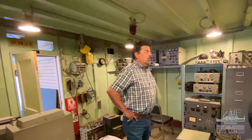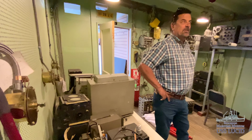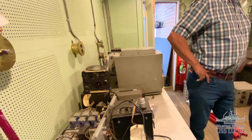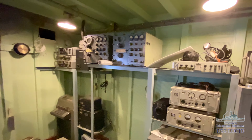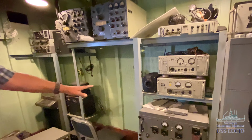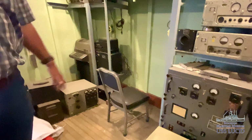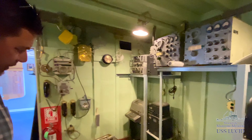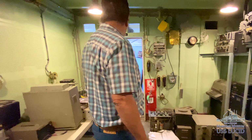Here we are in the radio room. We have a lot of the original gear we've been able to find and purchase. These racks have been recreated that held this original radio equipment. We have another volunteer making us two of the radio tables that actually install right in here. This compartment gets a new floor, and then it will basically be complete.